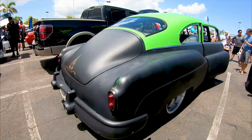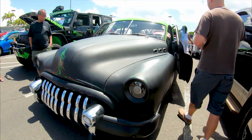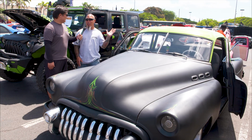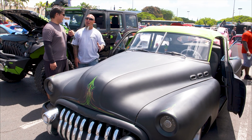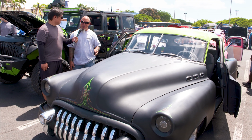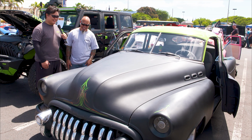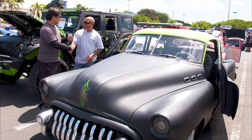put a big block cam, little over 300 horse, nothing major, but it'll smoke tires for 100 yards. And that's exactly what we want, right? That's what we built it for, yeah. It's not built to go fast and chase anybody, but it's made to look good while I'm trying to. That is fantastic. Sonny, I do appreciate your time, brother. Thank you.